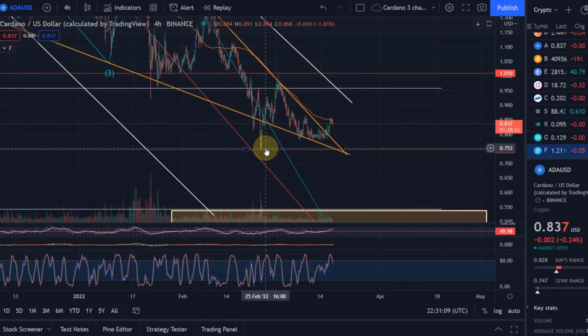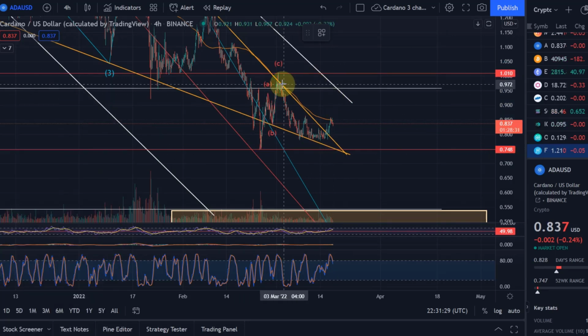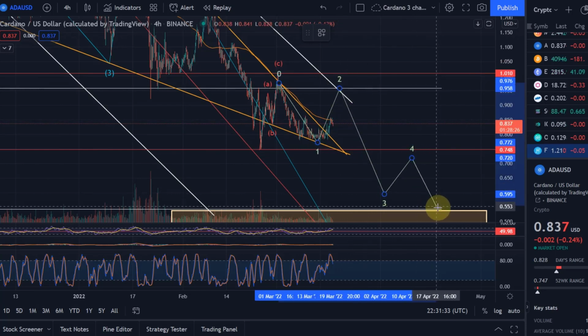The problem is that what you can see here, what the price did, was, in my opinion, a very, very clear three-wave structure to the upside. So when we had the low here, end of February, the price made only an A, B, C. It didn't make a five-wave structure. And therefore, what we currently see here could really be the beginning of that move down. So what you could be looking at here might be a 1, 2. Next, you get your 3, 4, and 5.